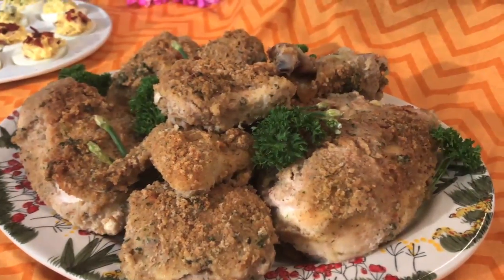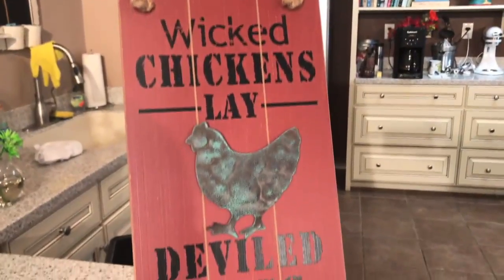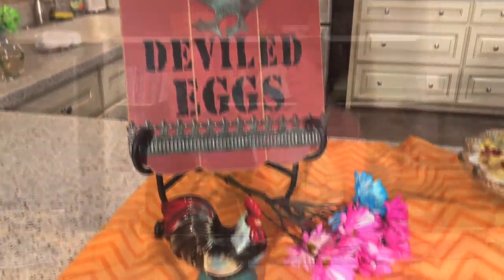The Farm Monitor continues, as does another episode of Meals from the Field and a little food for thought, and I mean that literally. Wicked chickens lay deviled eggs. That, my friends, is courtesy of my good friend, Marcia Crowley.